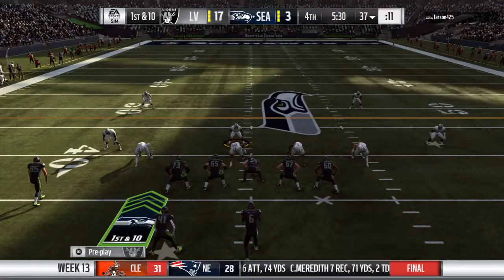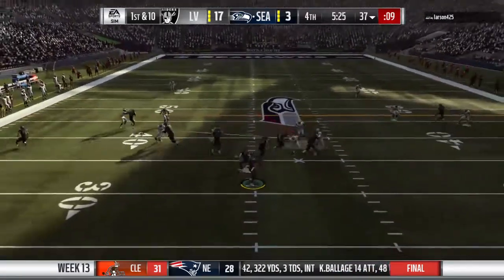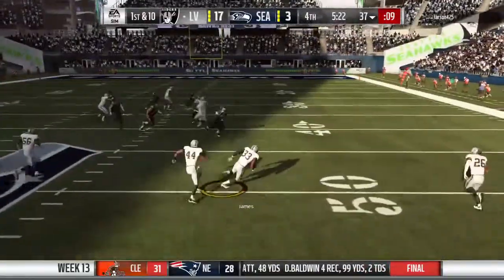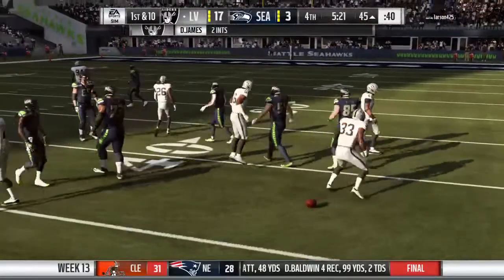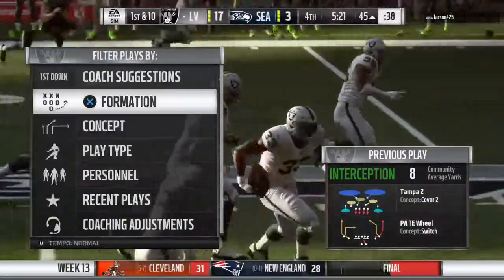Hey, green the line. They go play action here on 1st down. And he's going to be intercepted a 3rd time. Derwin James with a pick. And he returns it into enemy territory down to the 45-yard line.